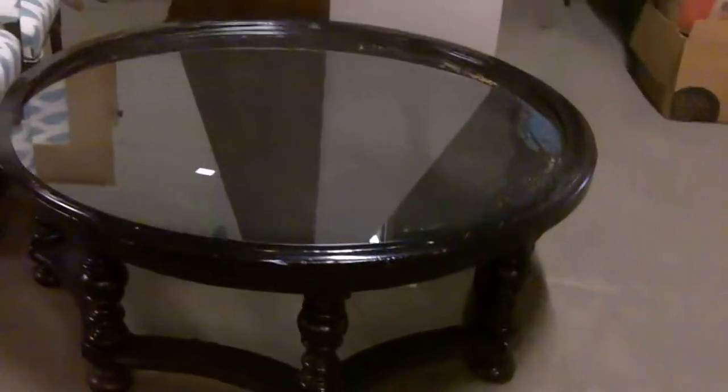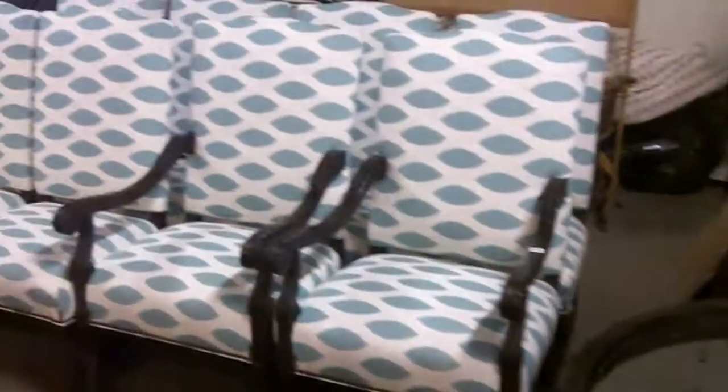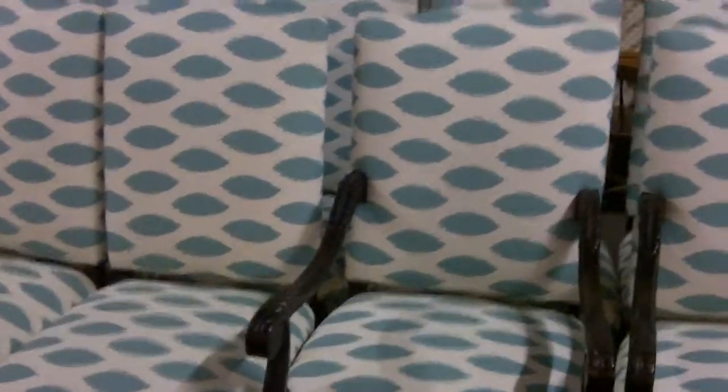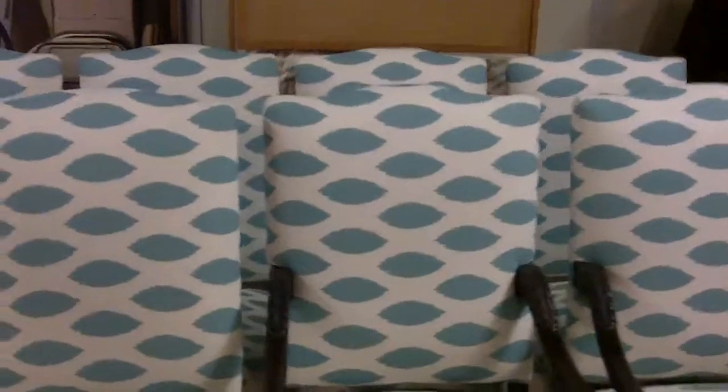Jump over to furniture. Now this glass needs to be set down on there, but you're going to have to take it out anyway, so we just left it like that. The caning is all there. It's kind of worn in some spots that you can color up easy. That's pretty cool. Pretty big table. These are nice, modern, I'm going to call them Pottery Barn style chairs. There's 8 of them there. Kind of same thing with those.